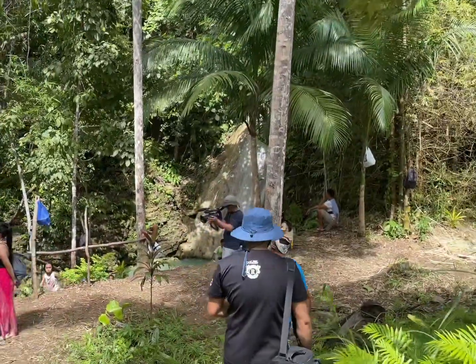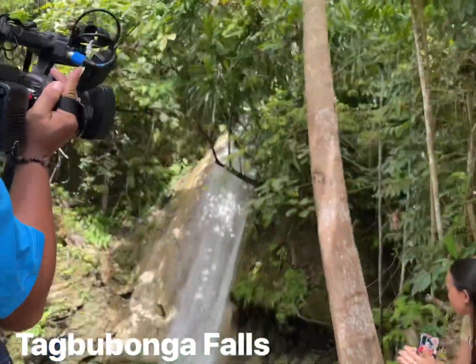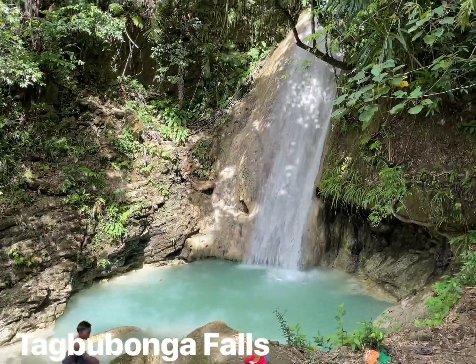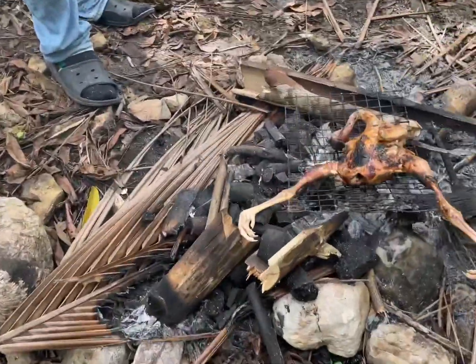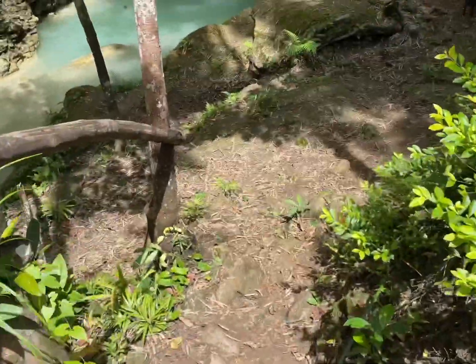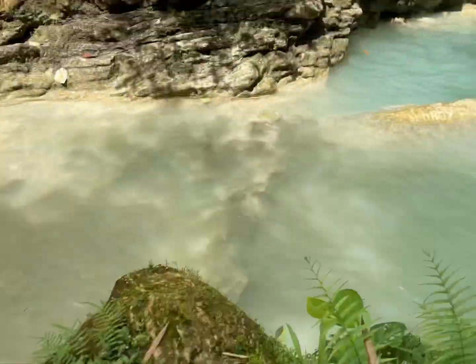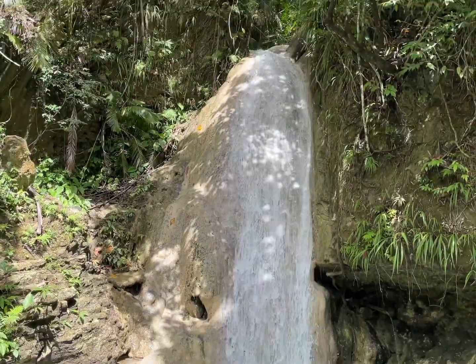It's there. Check that out. Wow. So this is Tagbubonga Falls. Wow, amazing!